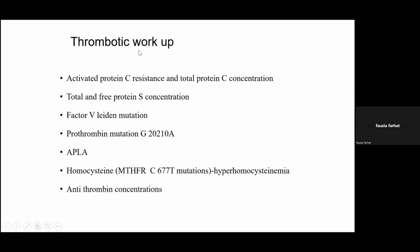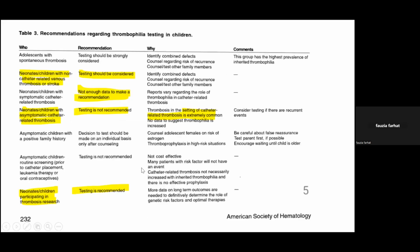Coming to thrombotic workup, it should be done for activated protein C resistance and total protein C concentration. Activated protein C resistance means that activated protein C is not going to lyse or inactivate factor 5. Then total and free protein S concentration, factor 5 Leiden mutation, prothrombin mutation, antiphospholipid antibodies, causes of hyperhomocysteinemia, level of homocysteine as well as methylenetetrahydrofolate reductase gene mutation, and antithrombin concentration.